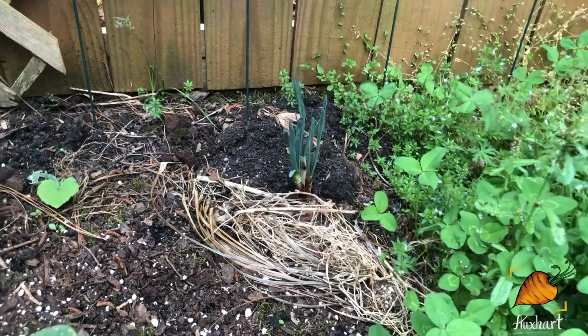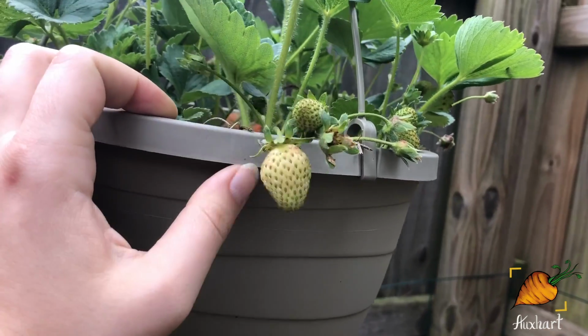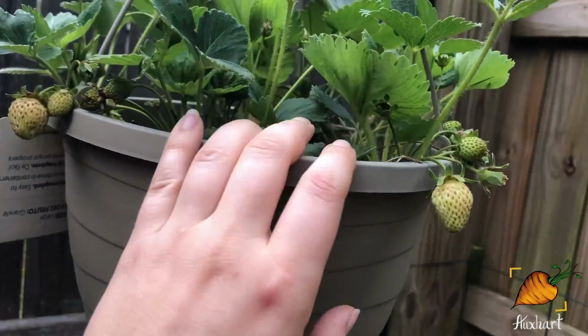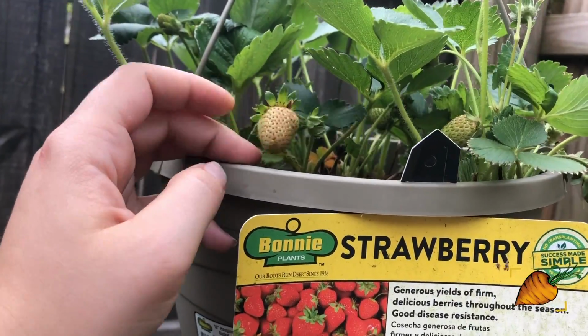And last but not least, let's come on up and look at the strawberries. I'm getting some more normal looking strawberries now, which is exciting. Like, look at that. That actually looks like a normal strawberry. It's gonna turn red and maybe actually be delicious. I've been getting mangled tiny things off of this so far. So yeah, maybe I'll get strawberries from this.